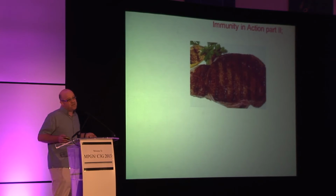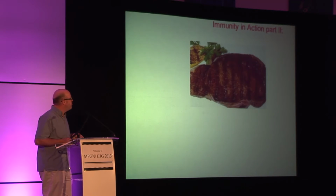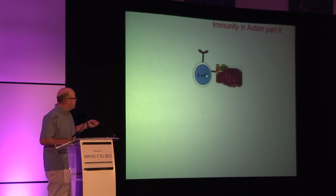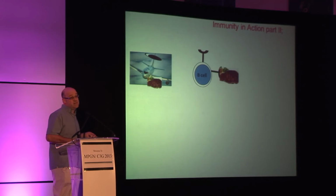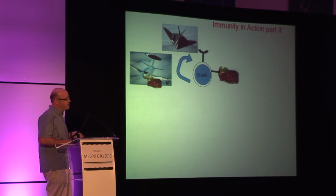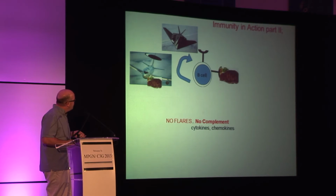Right. So I have to also, to make sense of this a little bit more, I have to also talk about having a steak dinner. Yeah? So what happens there? Now our B cell sees cow, or beef in this case, and it thinks, actually, that looks a bit foreign. That's not like self. The pilots also quite like a steak dinner, so they have some too. And they're not so sure, and they ask the T cell, and he's like, well, I do like steak, but I'm a vegetarian these days. I've moved on. But there are no flares.